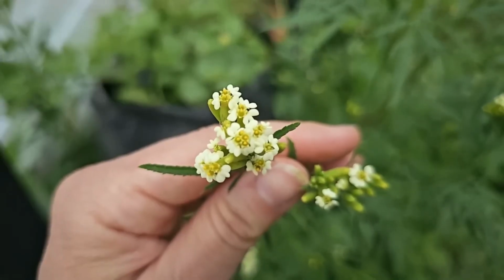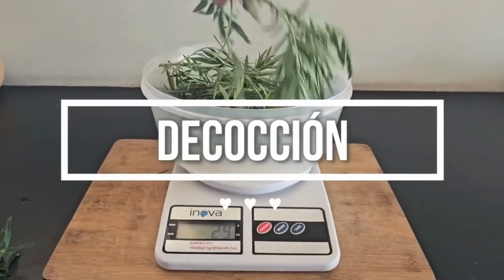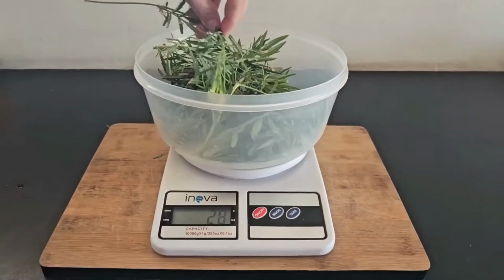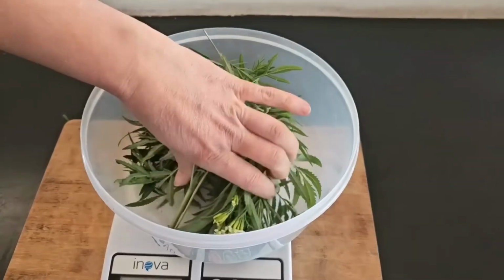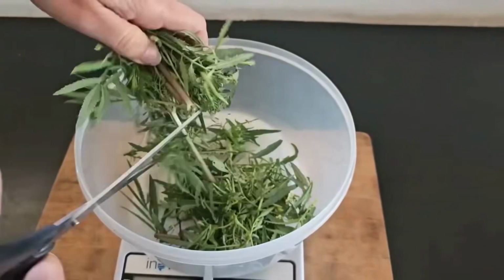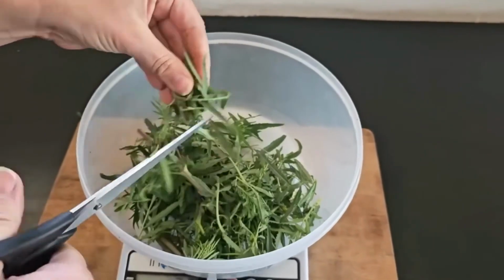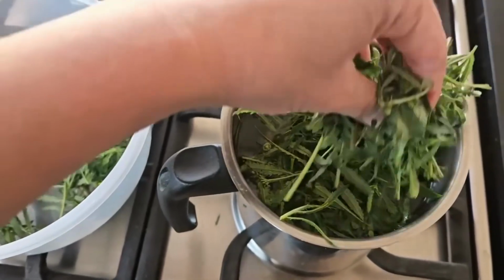I would like to tell you how to make a decoction properly. Decoction is the process of cooking the plant in boiling water. In this case, we are going to use 30 grams of the aerial parts of the plant. We weigh it and then cut it into pieces so it fits better in the pot where we are going to cook it. Then, decoctions are cooked for between 5 and 15 minutes.